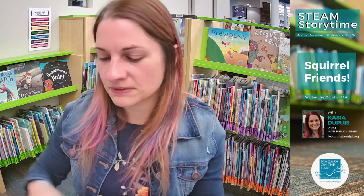So they spend most of the spring and the summer and the fall busy hiding stuff so that they have food for the winter because they don't sleep during the winter. Well, they do sleep, but they don't sleep all winter like bears or other animals would.